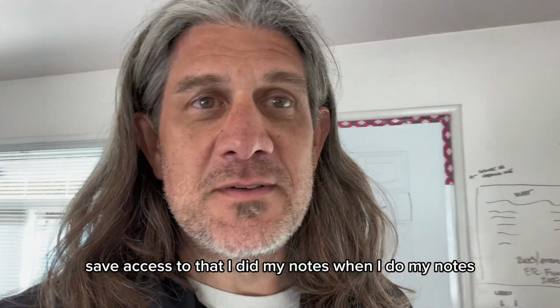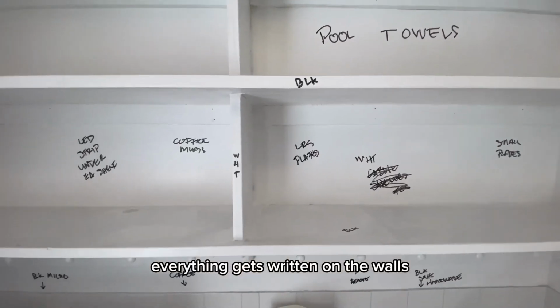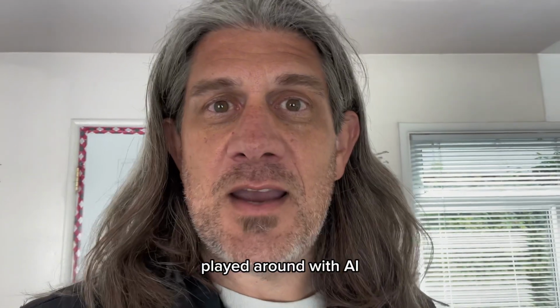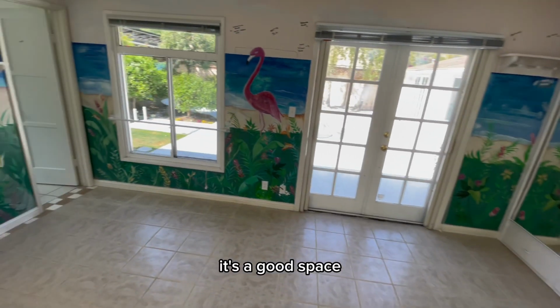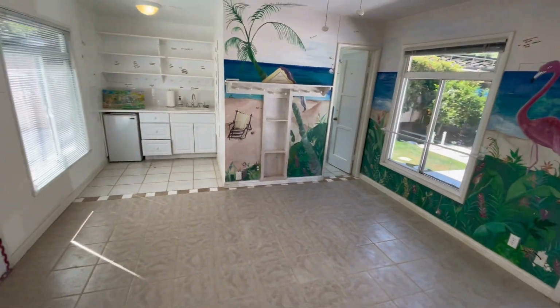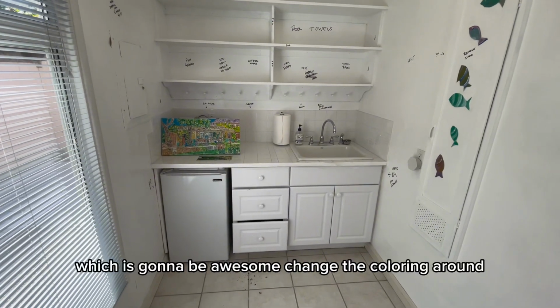I did my notes. When I do my notes, everything gets written on the walls. I played around with AI. You get to kind of see what I'm thinking for the space. It's a good space. The kitchenette here, which is gonna be awesome.